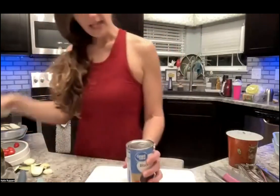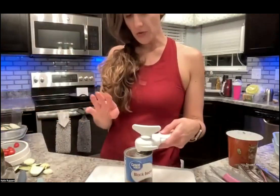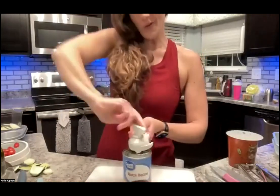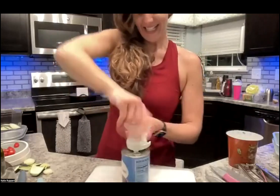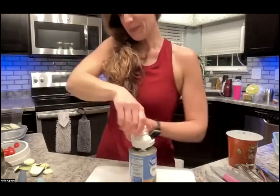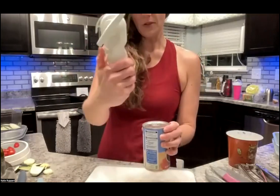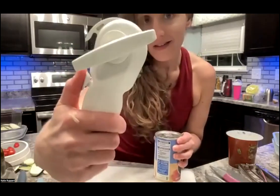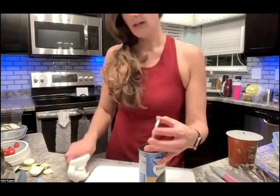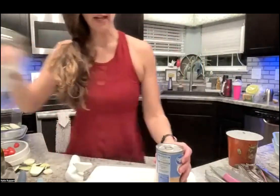And can opener, just for those of you that don't know how to use it, goes right on top, all the way around. Boom, boom, boom. And use the beak. I call it the beak because it kind of looks like a bird. All right, and we're going to drain and rinse these guys.